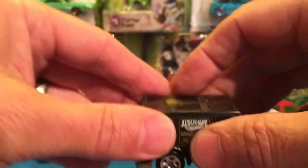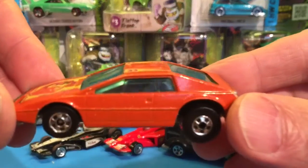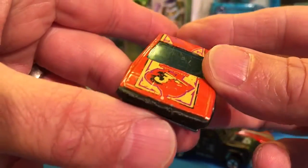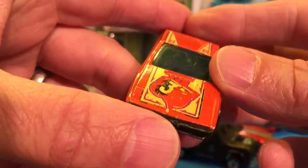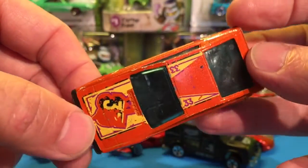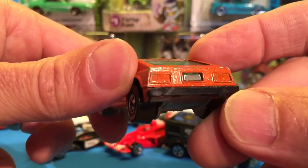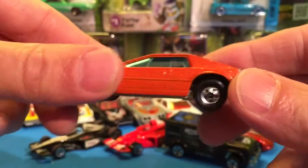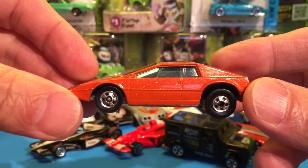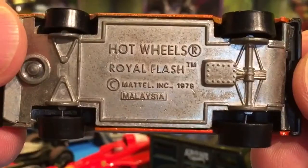Quite nice. And really the star car of the Hot Wheels was this. A little bit of tampo wear there and some nasty dents on the front of the bumper, but general condition pretty good. No real big bends or breaks. Quite a few chips, but overall a very nice piece. And this is called not a Lotus Elise, but a Royal Flash.